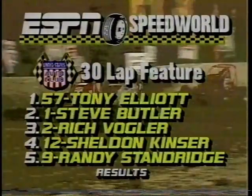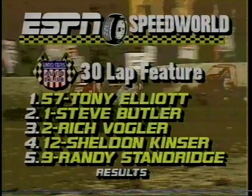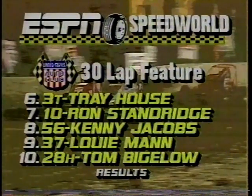Well, Tony Elliott knocked off the people that a lot of people felt would do well here tonight, Butler and Vogler, and Tony Elliott is in victory lane. Great job by Tony Elliott in winning this race, leading all 30 laps, but he was never really ahead to the point where he ran away with it. In fact, he had to really hold off Steve Butler there in the closing laps. The top 10 finishers: Elliott wins, Steve Butler 2nd, Vogler held on to 3rd, Sheldon Kinzer close though in 4th, Randy Standridge was 5th, then 6 through 10, Trehouse, Ron Standridge, Kenny Jacobs, Louis Mann, and Tom Bigelow.